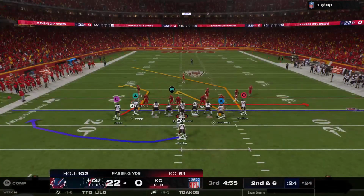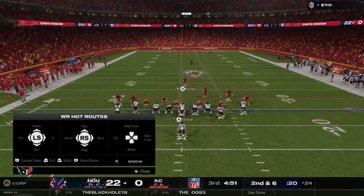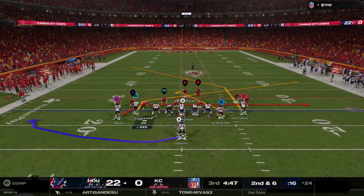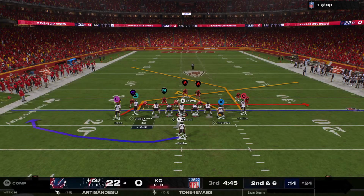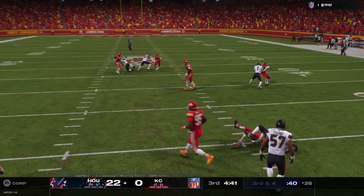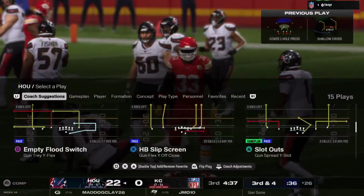Second and 6 coming up here. From the 24, short pass brought in, and he's brought down after a short gain.